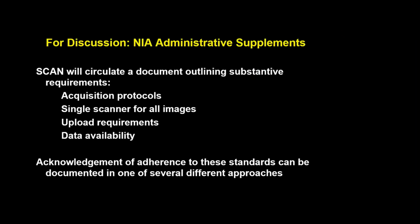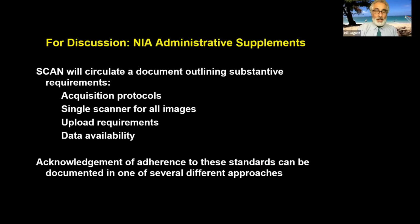Trey Hedden would like to know, for the single scanner, is there a PET MR combo scanner consistent with scan guidelines, and will there be needed adjustments to the protocol? Yeah, so as you probably know, many imaging programs have excluded PET MR scanners. We decided we're going to be brave, and we're going to include them.